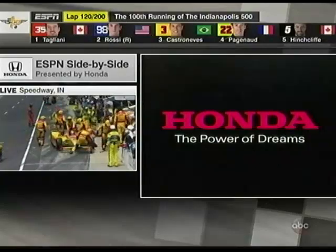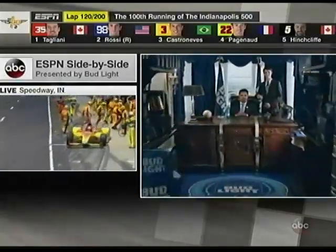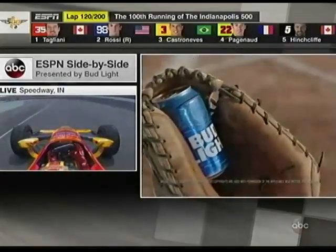Alex Tagliani. Lap 119, your leader, 81 laps to go. Rossi, Castroneves, Pagenaud, and Hinchcliffe, your top 5 here at the Indianapolis Motor Speedway.